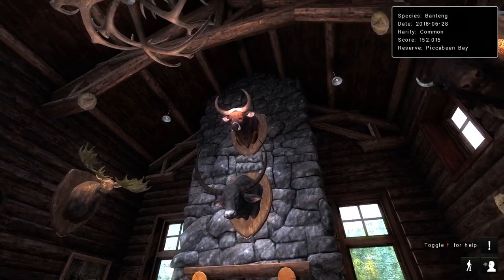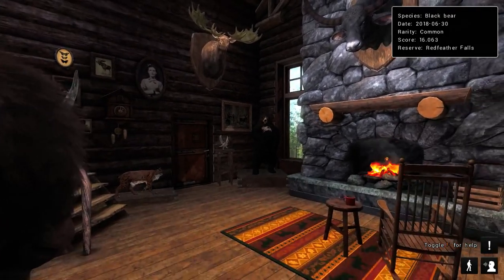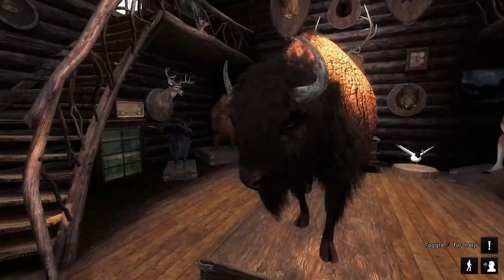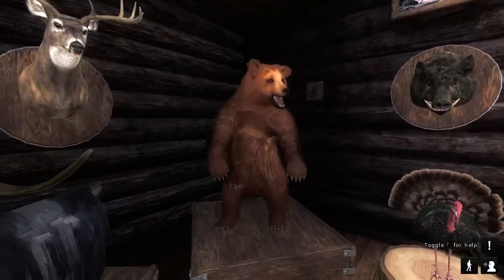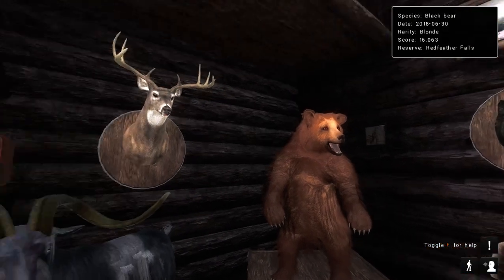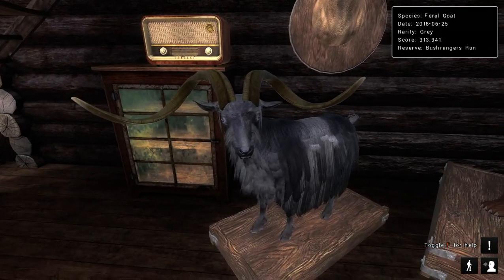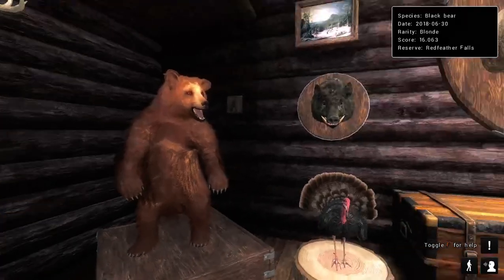203 water buffalo, 152 banteng, 155 moose, black bear, 16. See, I can't get a big black bear. That one's 16. I think I have a blonde black bear over here, whatever this is. Black bear, blonde, 16. I just can't shoot them big ones. Common a whitetail, probably had him just extra. There's my goat, 313 on the goat. The rarity was a gray.